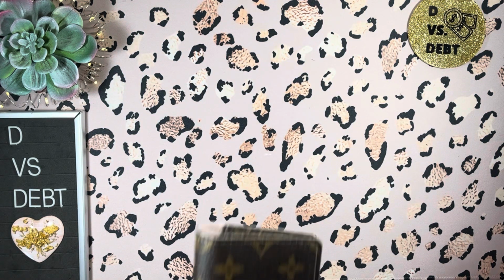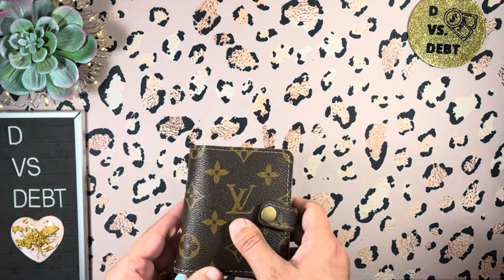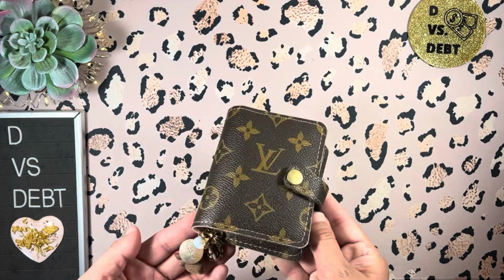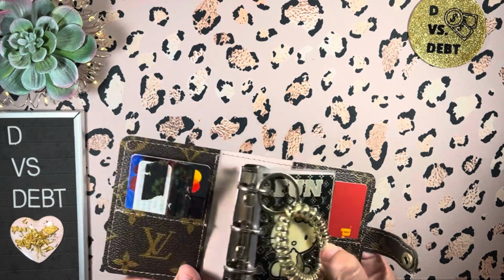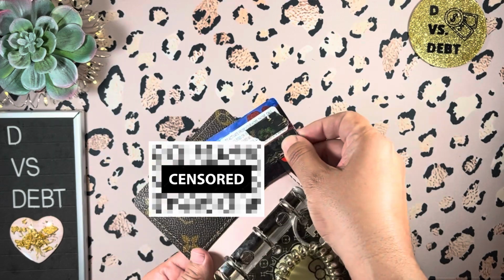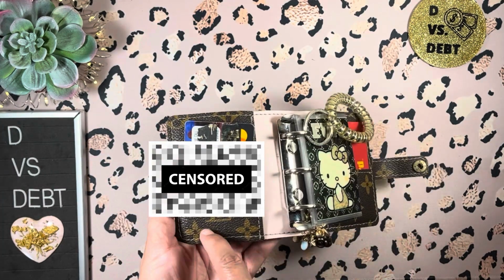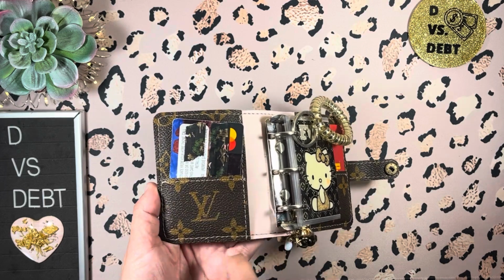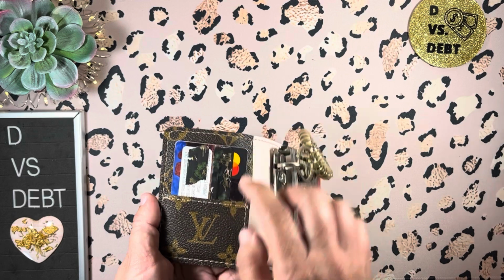So let's get into Lil Louis. Again, he is not real, and I thought I got a smoking deal at $25, especially since it's handmade. What I did to turn him into a wallet is there are pockets. And I appreciate, this is a good sign of her handiwork, she centered the Louis Vuitton logo here. I don't want to give away my personal information, so I try to washi tape most of it.